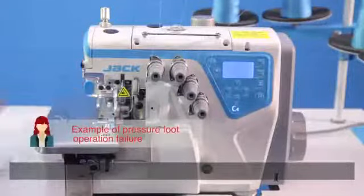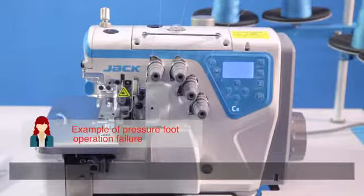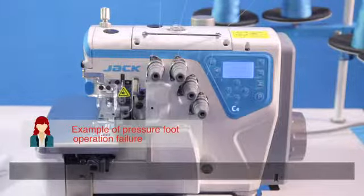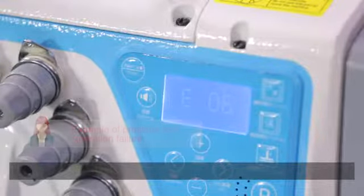Presser foot protection on. Please check if the presser foot is back in the correct position. If it can't be solved and you need to use the machine, please enter parameter 57. Change the value from number 1 to number 0. If all the above problems can't be solved, please contact the local agent.